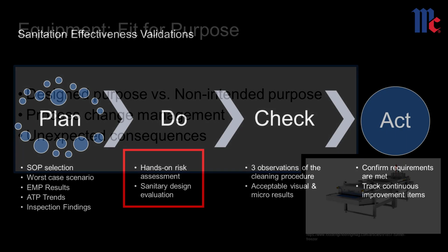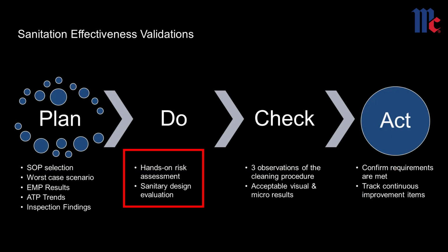Well, the best way to do that is through validation of your sanitation. Since I'm a sanitation manager, that's what I like to focus on. But a key part of sanitation validation is sanitary design and hygienic design evaluations. It's a key element. When we think about what sanitation validation is, it's a really simple process.